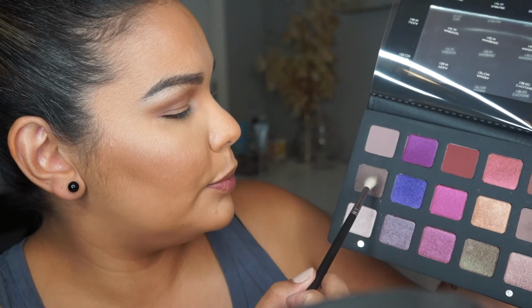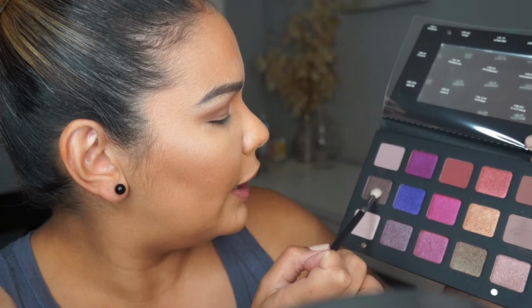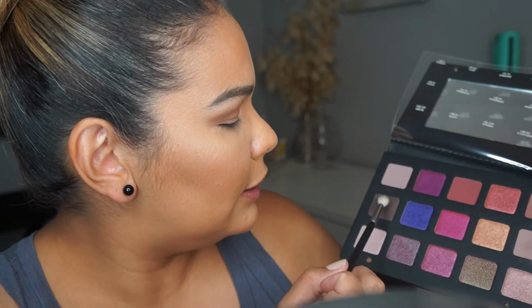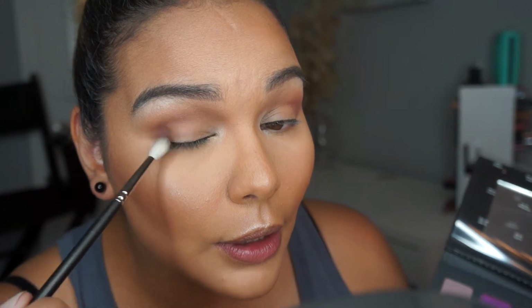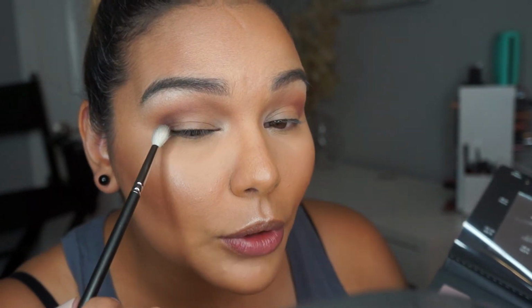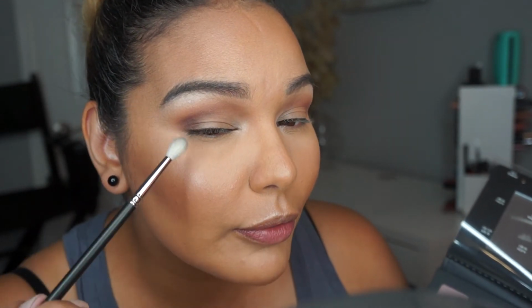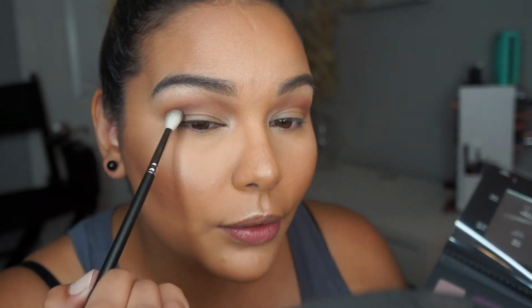Now I'm going to take this pretty color right here called Layla, which is more of a purple color, but it's a satiny purple. And I am going to rub that onto the outer corner of my lids and just press that in with a MAC 221 brush. And I'm just going to really focus this color more on the outer part of my eye. I'm not going to bring it in any further than that or bring it above my crease. I'm really just going to focus it right there onto that outer corner.